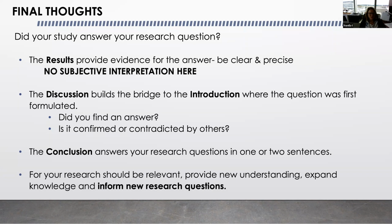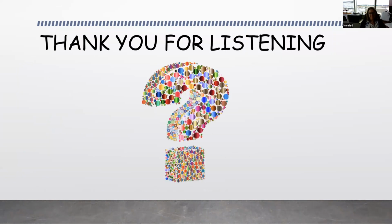For your research to be relevant, it should provide new understanding, expand knowledge, and inform new research questions. And the point about research being systematic is that your research will lead to new ideas, new questions, and new research studies.